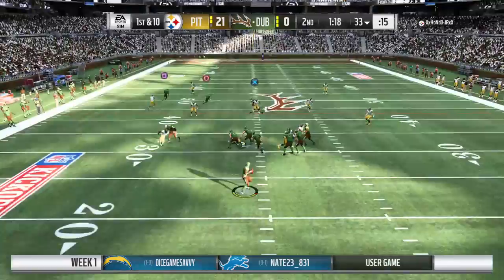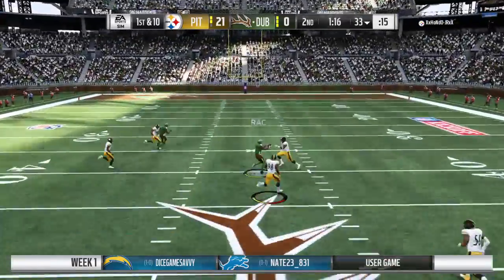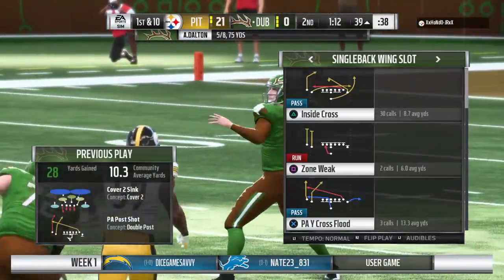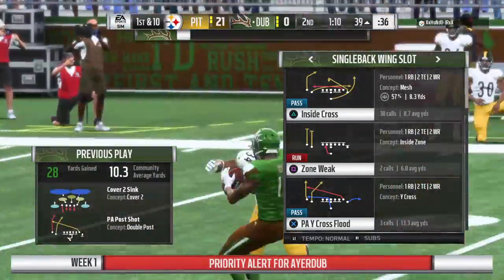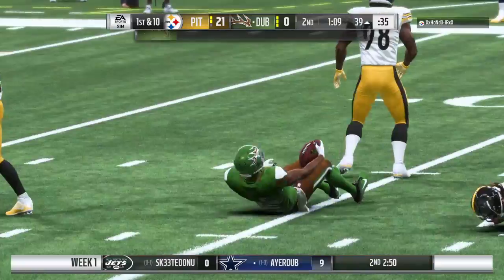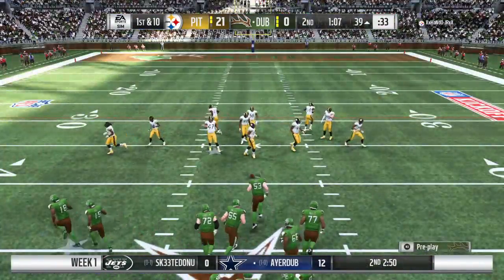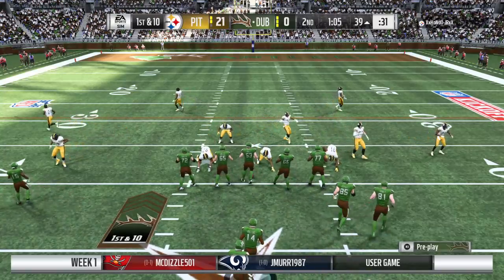Off the play fake to Mixon, this is Dalton. Over the middle, that's caught by Ross. And able to rip off a big chunk of yardage before being dropped inside the 40. A really good pickup of 28 yards. This offense finding its legs now. Here's another 1st and 10.